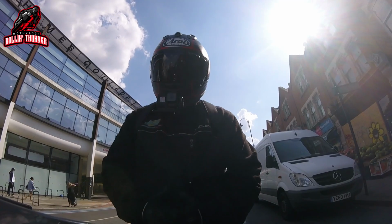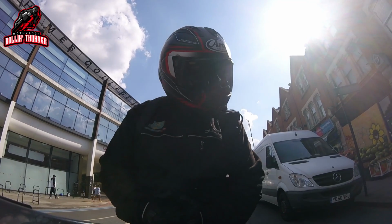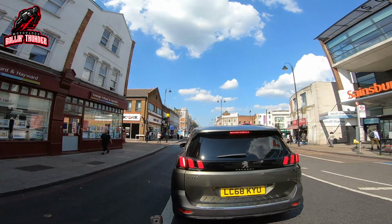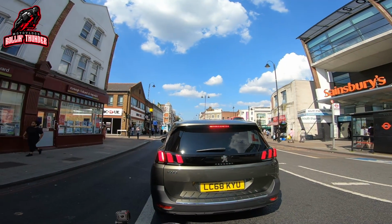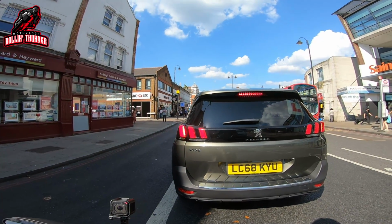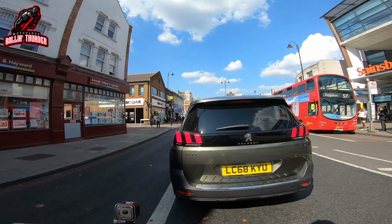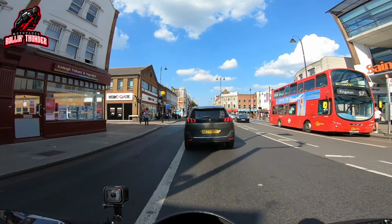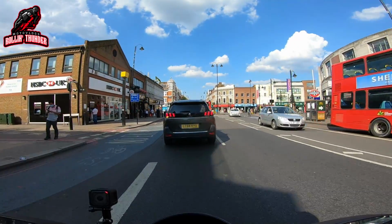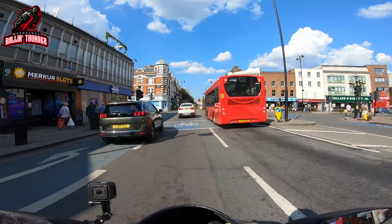Now, as you guys know, I wear an RX7, as you can see, quite lovely. And I don't think I would ever go back to anything else. And that's not taking anything away from any other brand. It's just that I find that the RX-7 fits my head the best. It's the most comfortable, and so far the quietest of all the sport helmets that I've worn.